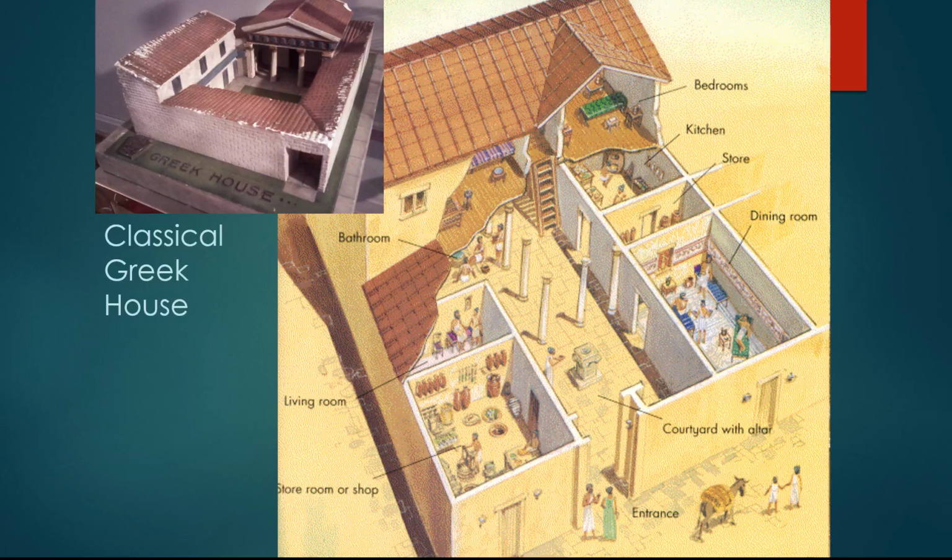I have yet to go to Greece. I'd love to go to Greece. It is definitely on my list.